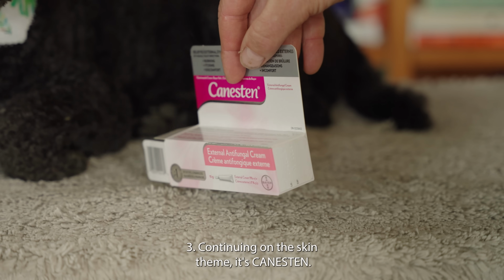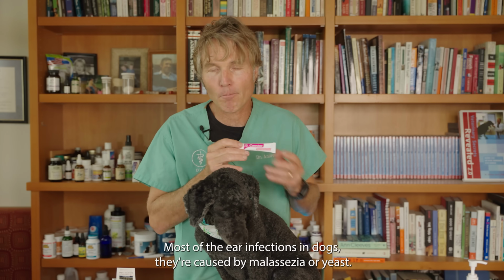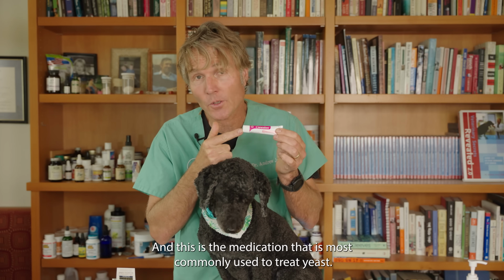Continuing on the skin theme, number 3, it's Canesten. The actual drug name is clotrimazole. Cream is really effective for many of the dog ear infections. Most of the ear infections in dogs are caused by malassezia or yeast, and this is the medication that is most commonly used to treat yeast.